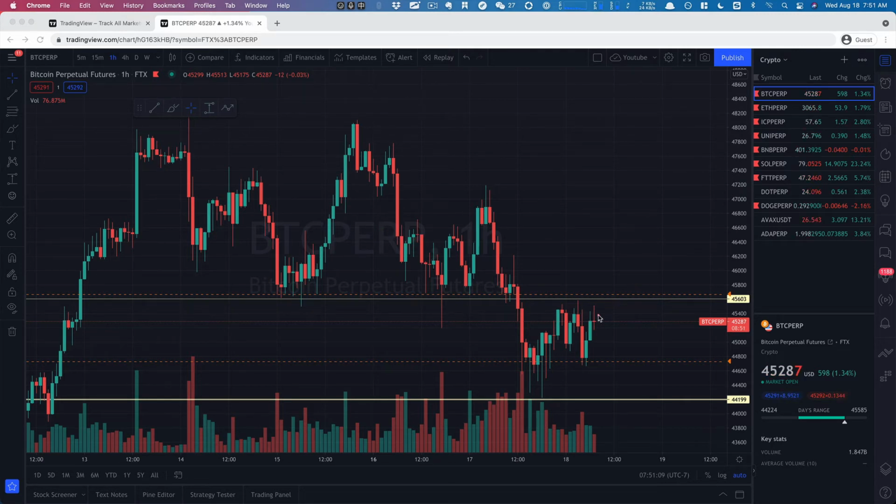And it looks like it's going to take a few hours to consolidate and then find a direction. So not much opportunity on the Bitcoin front. What about ETH?